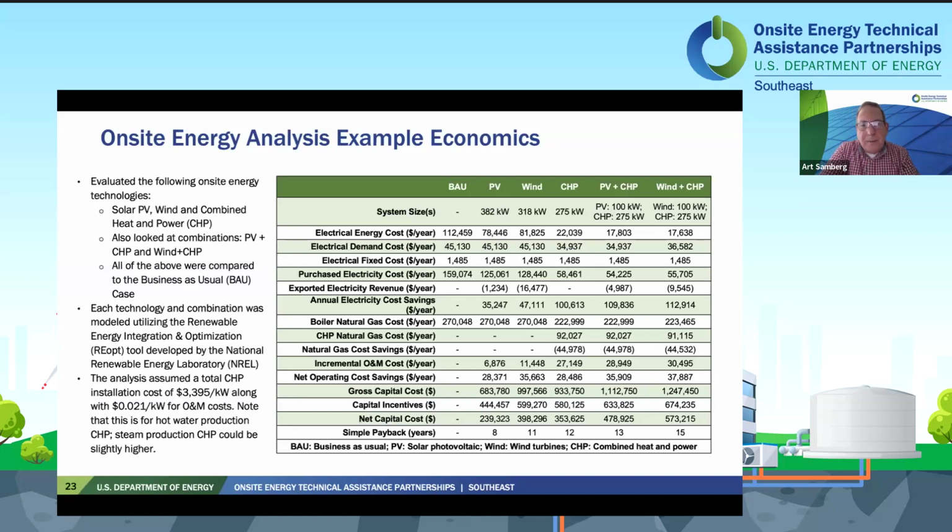And then again, with CHP, you're increasing the energy cost savings quite a bit, right? You're doubling it from wind to about 100,000. Your gas costs are a little bit higher because, again, like I said, you're spending about $45,000 more in this case for natural gas. But that's offsetting a lot of the electricity. So you are actually getting a net payback, and with the capital cost and the payback and the savings, it's a payback of about 12 years.